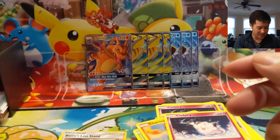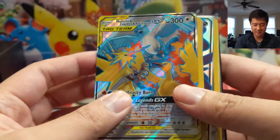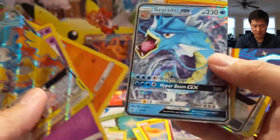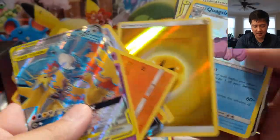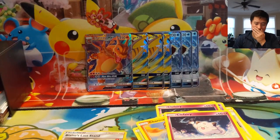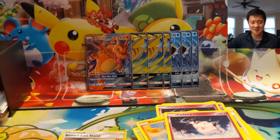So, amazing opening. Good amount of hits. Let's just do a quick count. I did not sleeve them all, so I do have to do that real quick. 1, 2, 3, 4, 5, 6, 7, 8, 9, 10, 11, 12, 13, 14. We'll count these as half. 15 hits across 28 packs. So that is a positive ratio in my book. So we're going to count this as a win.